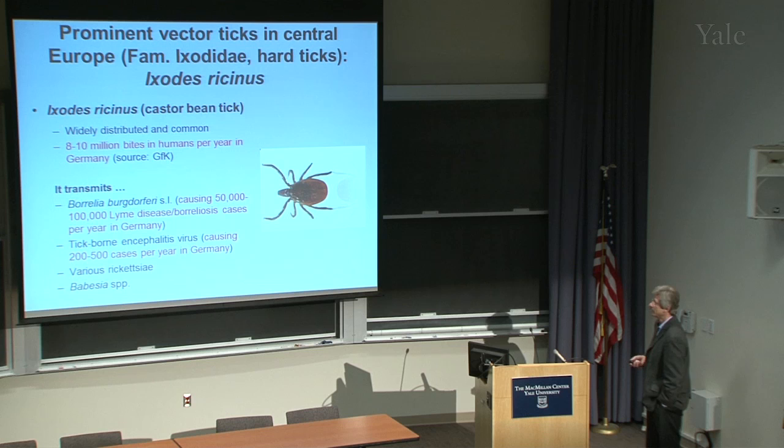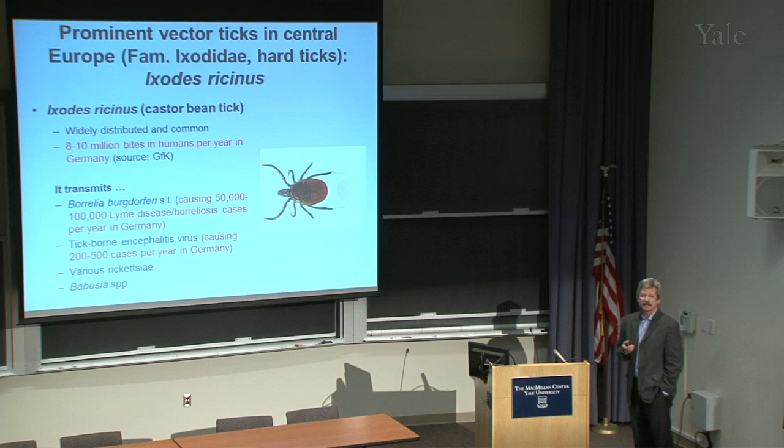So we have a health problem in this respect. The problem in Europe is a bit different, at least from the United States, because we have different so-called genospecies of Borrelia burgdorferi, and some of them may be human pathogenic, others not. So the picture on the medical side, I know it's also complicated here, but it's also very complicated in Europe.